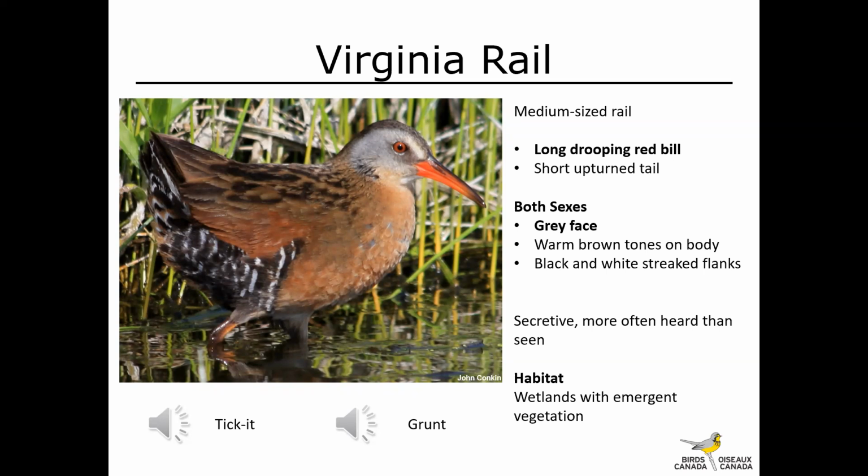Their calls are not terribly loud, and they can really blend into the background. So the first call is called the ticket call, and it really goes like ticket, ticket, ticket, ticket, ticket. And they can do that for a long stretch of time, but for whatever reason, it doesn't always grab your attention, and suddenly you realize you've been listening to this Virginia Rail for 5 minutes and you're only cluing into it. So I'll play the ticket call here.